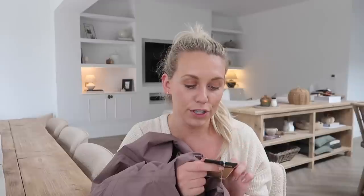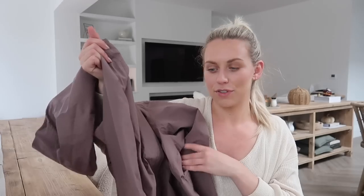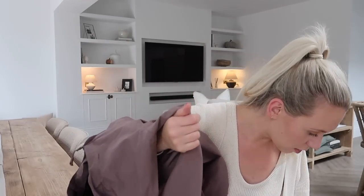So original price £155, outlet price £103. And because I put in my email at the checkout for email updates, it was an additional 20% off anything over £100. And I didn't even know that until I got to the till. And obviously this is 103, so it just took me over that threshold. So I got an extra 20% off. So it's like 80 something pounds.